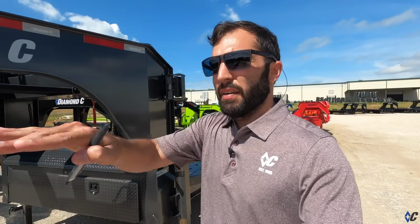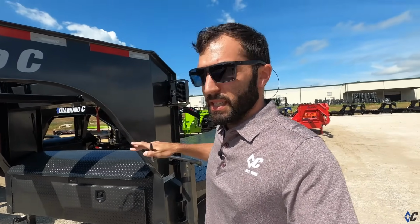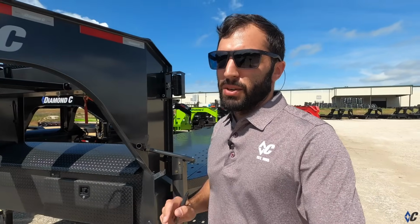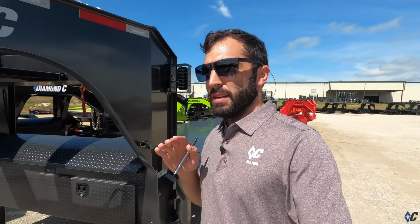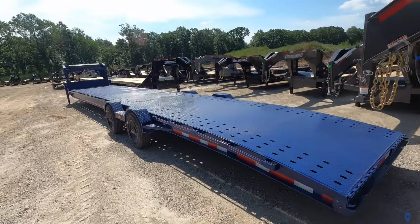All right, little sidebar. There's a lot of you guys that have been waiting on the relaunch of the MVC, or the multi-vehicle carrier. I've got a couple of prototypes sitting here with me of the new MVC. Both of these are 44 feet. Both of them are 10K axles. One of them is a secret as to the exclusivity of it. Let's just leave it at that. But there's a gray one here, there's a blue one here.